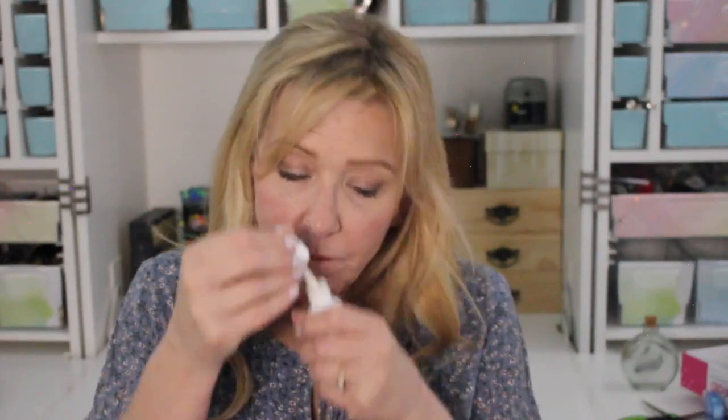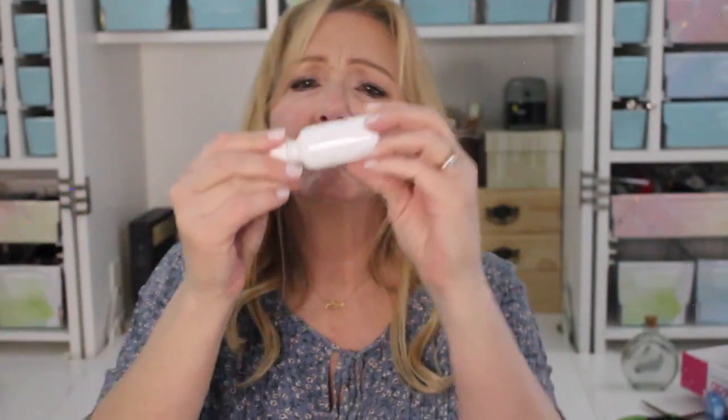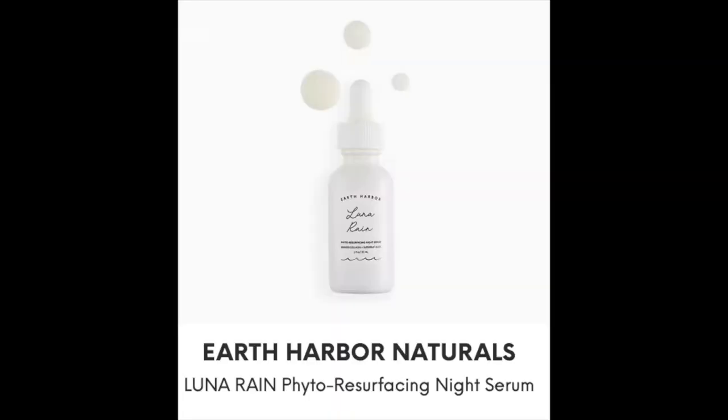Okay, another product I got, and I'm super excited about this because it's by Earth Harbor, and I love Earth Harbor. This is called Luna Rain Phyto Resurfacing Night Serum. All of Earth Harbor's products are so nice. Oh, it's kind of milky. I was thinking that was just the container, that they just put it in a white bottle, but it's a very milky liquid.